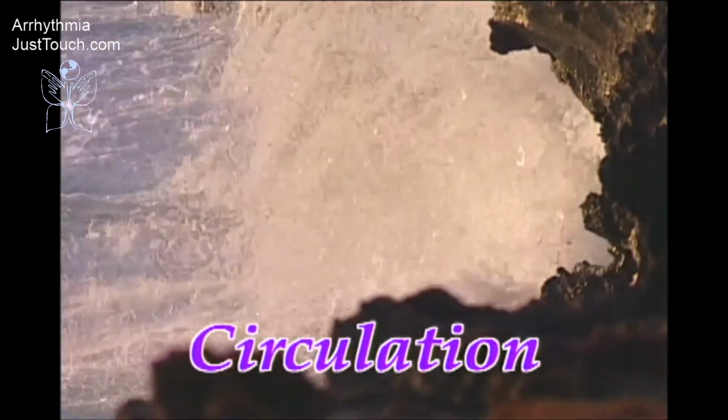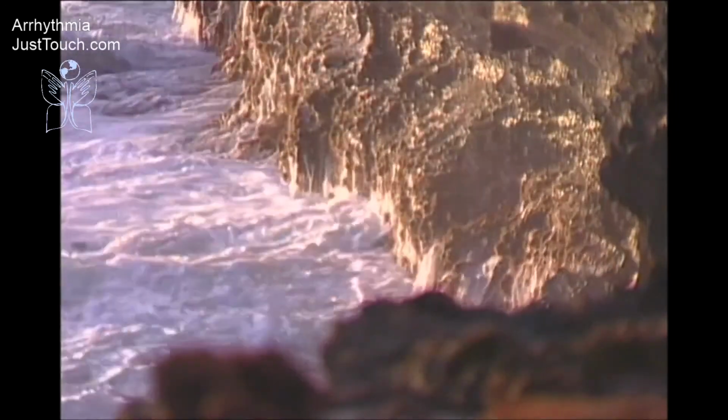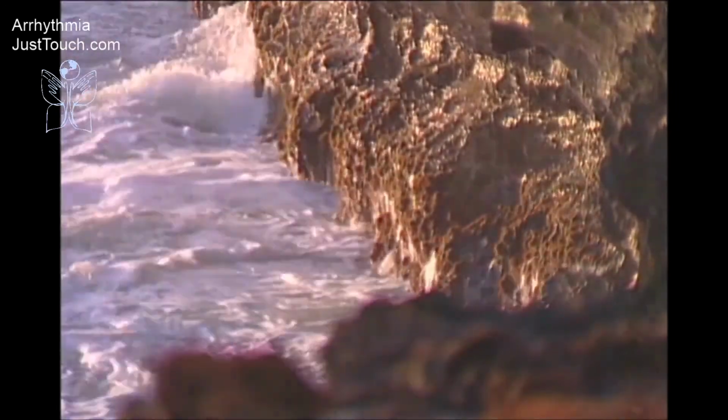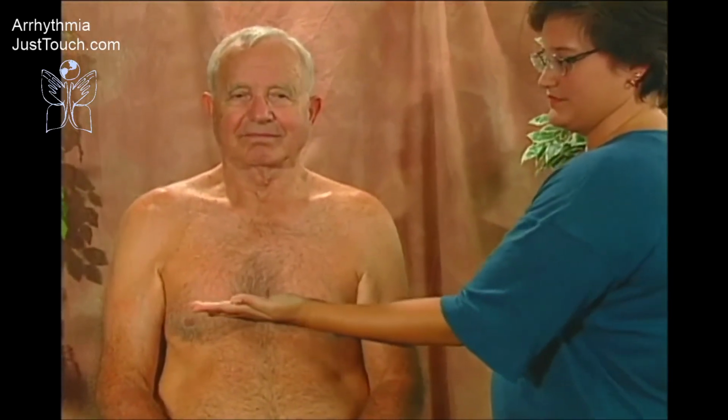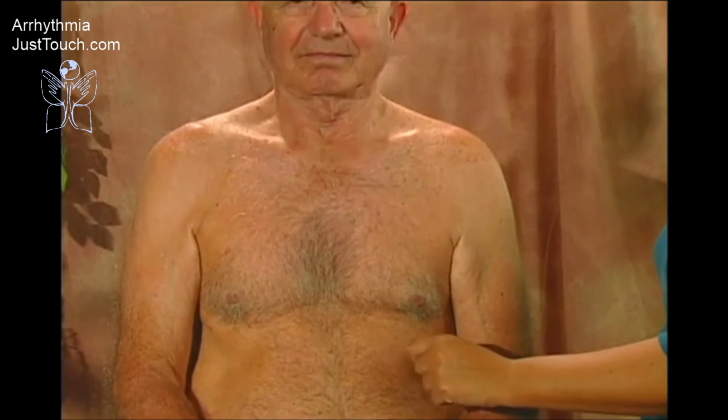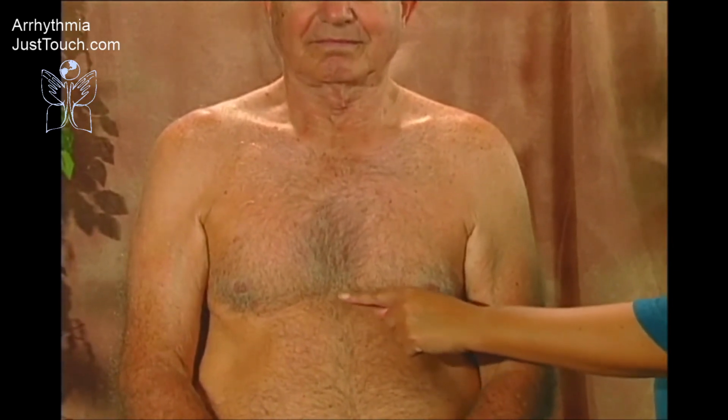This set of points may be used for conditions relating to the heart, veins, blood pressure, and circulation. To perform this set, first find hold point X, which is on the breastbone, directly between where the nipples would be on a youth. Another way to find X is by measuring 1/3 of the way up the breastbone from greeting point 1.